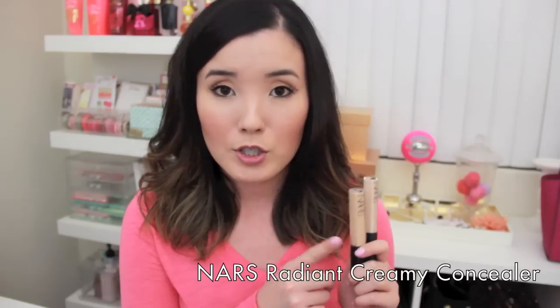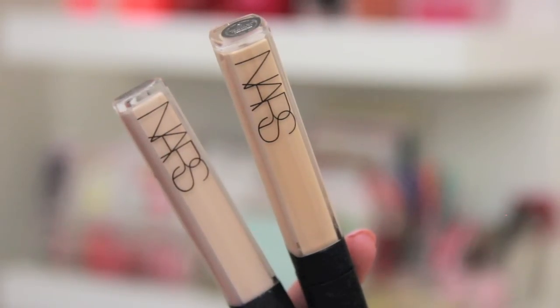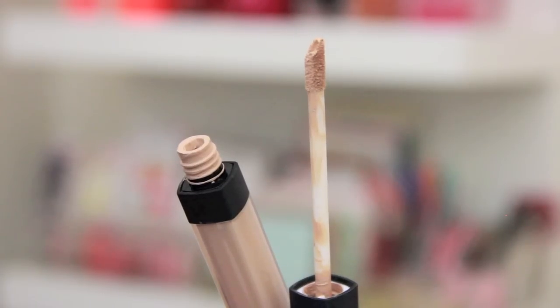Up next is a concealer that I've been really into the last couple months, and this is the NARS Radiant Creamy Concealer. I use it in vanilla and custard, which is slightly darker. This is something that was really talked about a lot when it first came out on YouTube and on Instagram, and I finally decided to try it out in the last few months. This is now my favorite concealer.